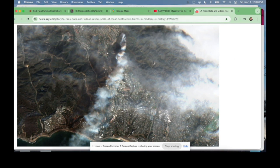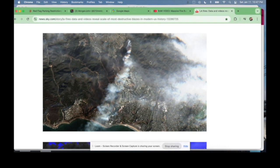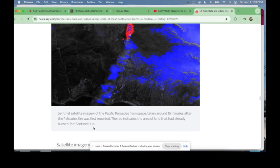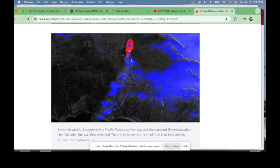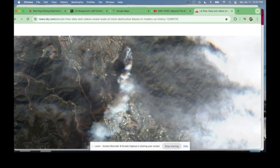So this picture was taken from a satellite about 15 minutes after the fire started. I want to draw your attention to this area. This is the source here, just in case you're curious. Here's another image of the heat, and then this is the satellite. But this is the area we're going to be looking at.